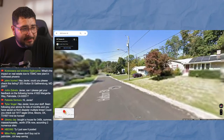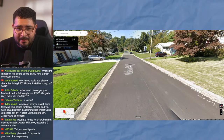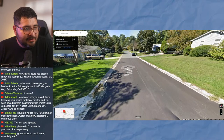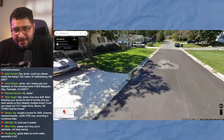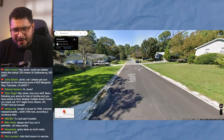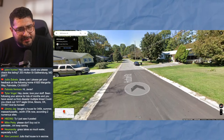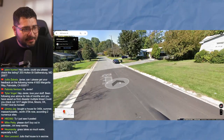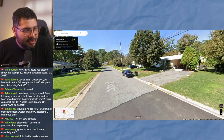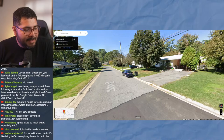Please don't buy out in Palmdale. Keep saving. You got some kind of a secret, Mike? In Arizona, it does take a lot of grass. Yeah, well, that's why in Arizona, we don't have grass in our front yards. If you notice, in Arizona we have a lot of desert landscaping. Yeah, Kim Lender, that house is in escrow. Thank you. Yeah, Julio, stop sending me under contract houses, guys. Thank you, Kim.